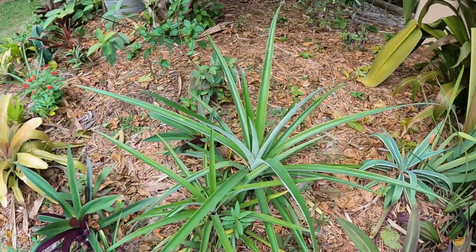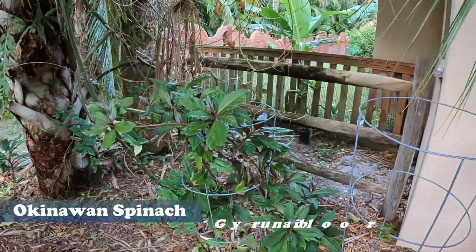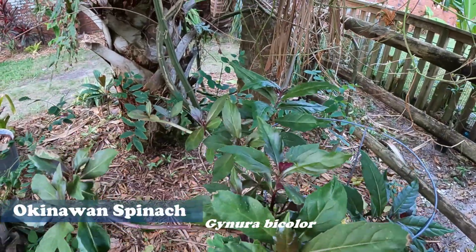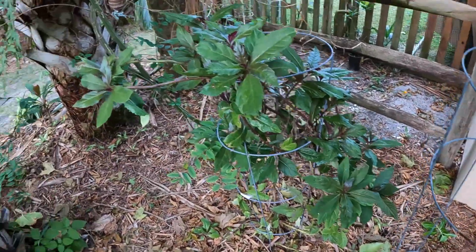We got a couple more pineapples in here, and we got some more, let's see, what we got back here? Okinawan spinach back in here. We need to move some of that up into our green garden. Yeah, this one is delicious too. We originally had it up there, but something ate it. Yeah, that's the best one. This is another one that does great in cages. Yes, I recommend the cages. We just got another one going.